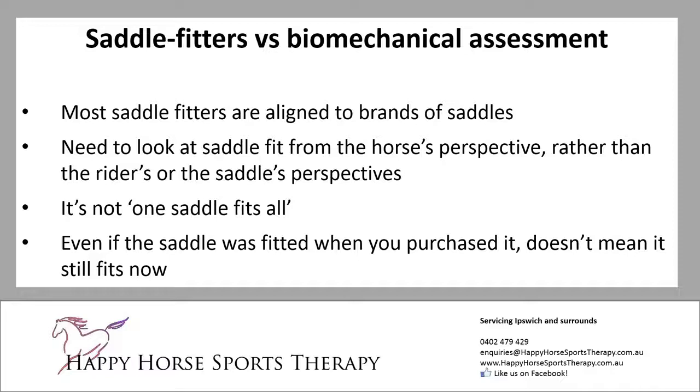So a saddle that fit a green broken two-year-old likely won't fit your horse when he's a seven-year-old two-star eventer. And that same saddle also won't fit him when he's a 30-year-old and sway back. So just as humans grow and develop as they age and change their activities, so too does your horse.